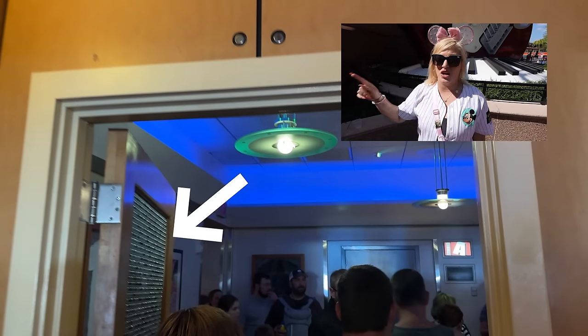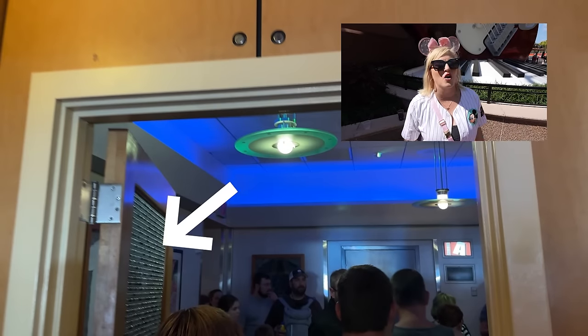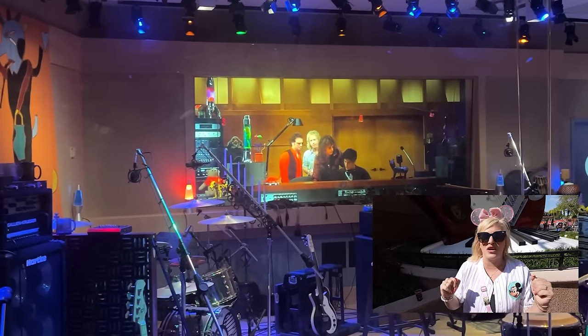There's a wall of marbles right here. You're going to want to touch it, but every kid has already, so just don't lick your hand after you do. You're going to head into the pre-show where you see Aerosmith working on recording their next album.